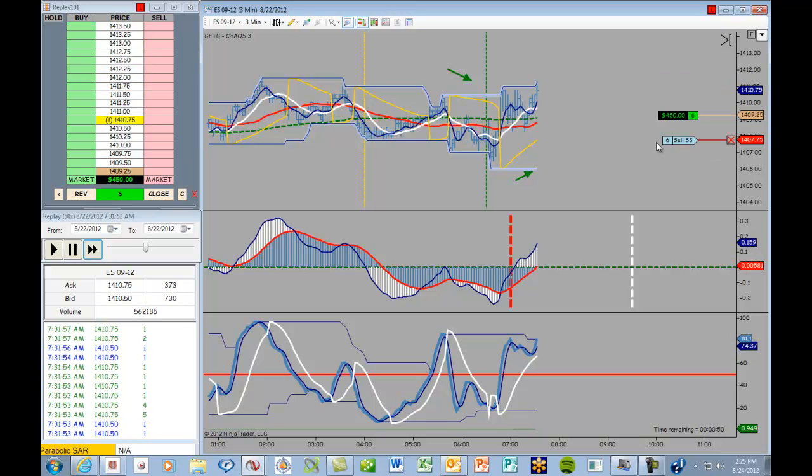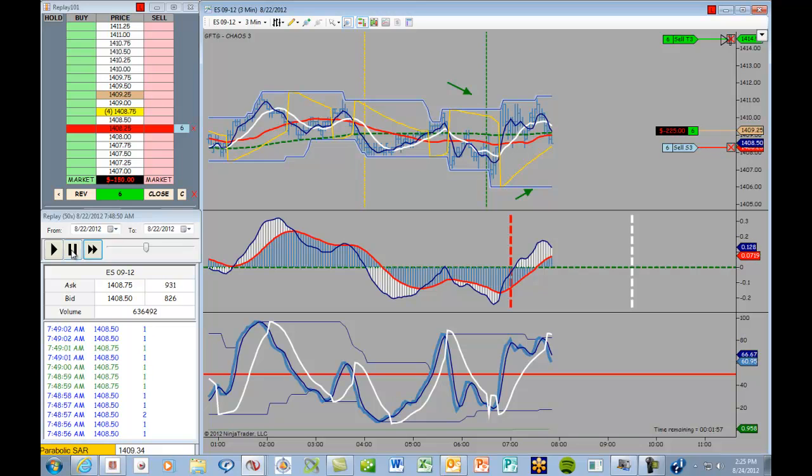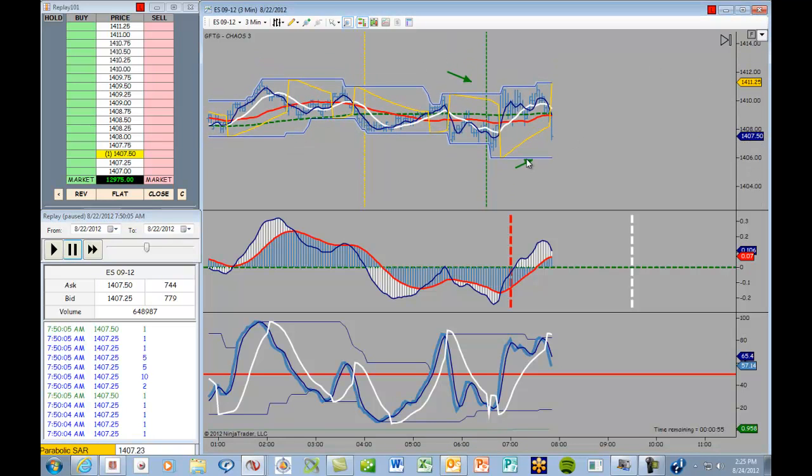Ooh, we even hit the second one. Now you're talking. Our third target is way up there. Okay, we flipped the parabolic on the stochastic, and now we have on that one as well. And that's the problem with accelerated data. Sometimes you get a good move like that and it just runs away before you can make a move.